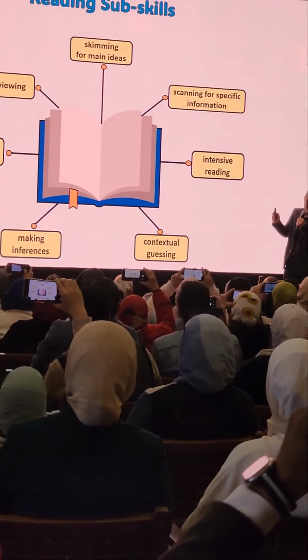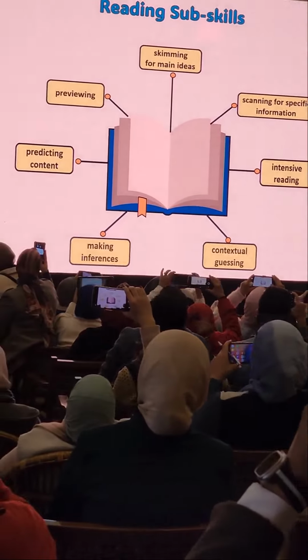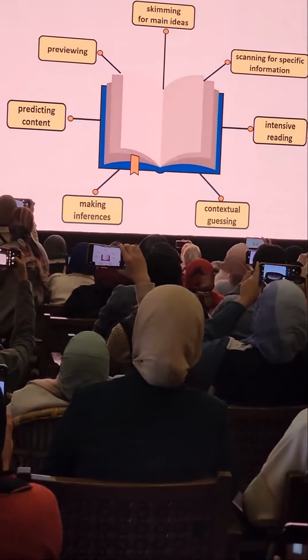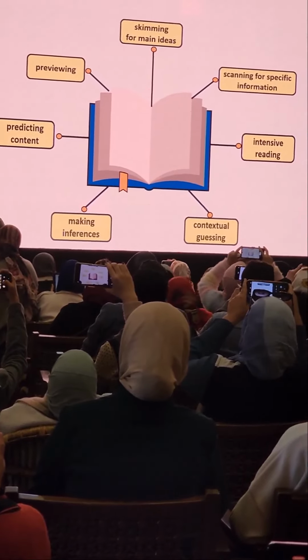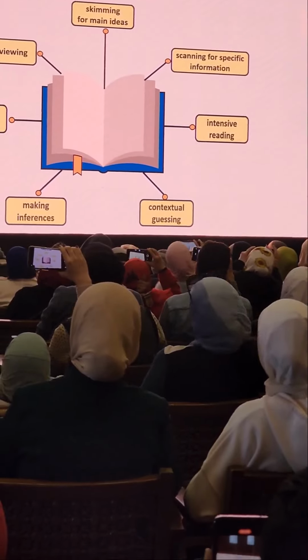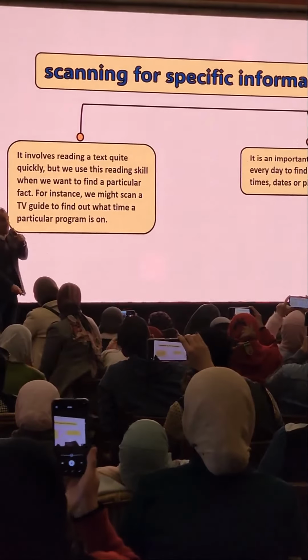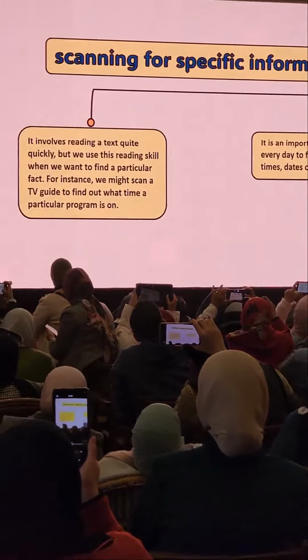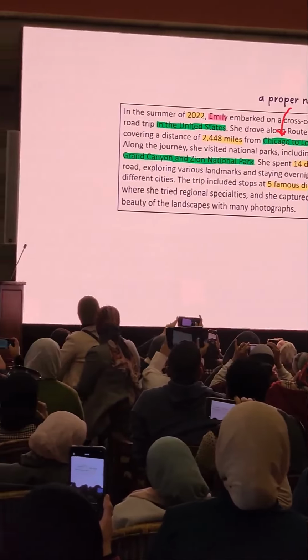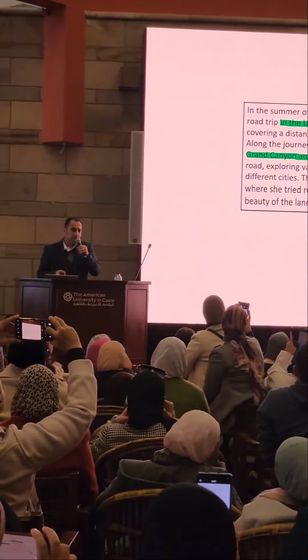These are the reading soft skills. I'll give you an example of a scanning task only, because there is no time for me to go through the seven. Previewing and predicting are almost the same thing. Have a look at this, because I have a task for you. Here is the text. These highlighted items are what we call specific information. It can be a proper noun, starts with a capital letter.